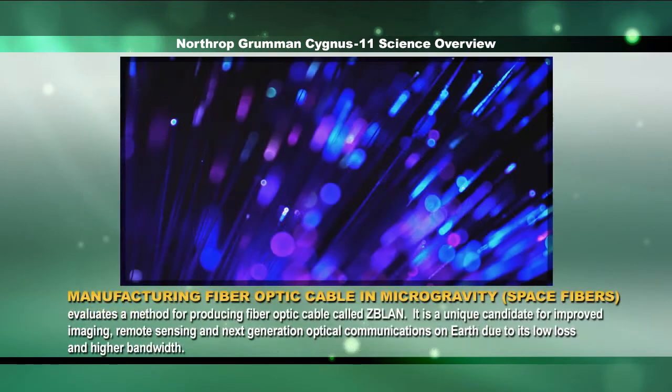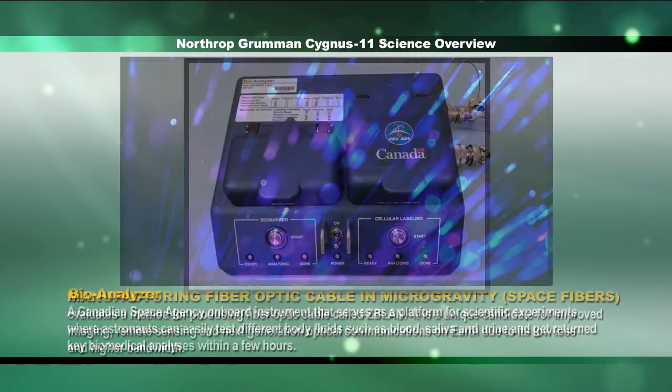Another experiment is manufacturing fiber optic cable in microgravity, the experiment itself called Space Fibers. This experiment will evaluate a method for producing fiber optic cable from a blend of zirconium, barium, lanthanum, sodium, and aluminum. It's called ZBLAN, and will test that material in space. ZBLAN produces glass 100 times more transparent than silica-based glass, exceptional for fiber optics. Microgravity suppresses two mechanisms that commonly degrade fiber, and previous studies showed improved properties in fiber drawn in microgravity compared to that fabricated on the ground. ZBLAN fiber is a unique candidate for improving imaging, remote sensing, and next-generation optical communications on Earth due to its low loss and higher bandwidth.